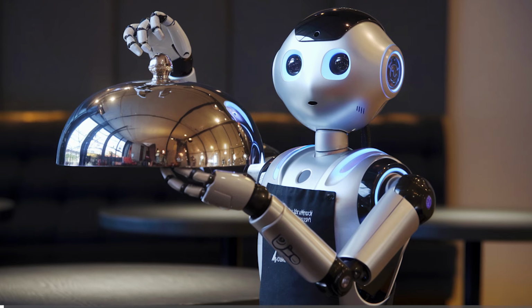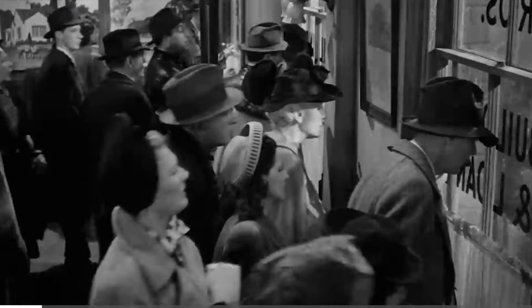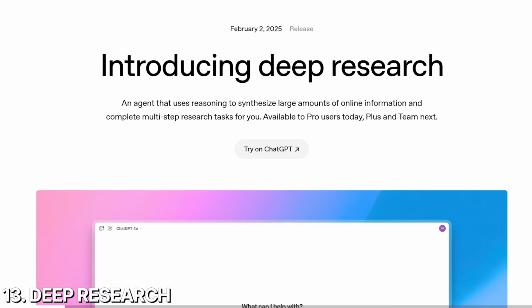Okay, last, the piece de resistance. In my opinion, this is the only AI update of the year that rises to the level of something that literally every knowledge worker should be testing. Like, that is not hyperbole. I think it's that big of a deal. It is ChatGPT's deep research.